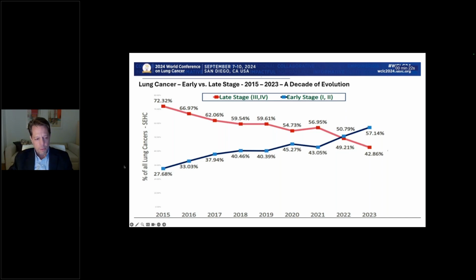And you can see in blue how this early stage cancer percentage has been increasing. And up until 2022, when it equaled the amount of early stage cancers and late stage cancers that were diagnosed in the system. And in 2023, for the first time, I think probably for the first time in any healthcare system in the world, they diagnosed more early stage lung cancers than late stage lung cancers. And that is using 2015 technology.